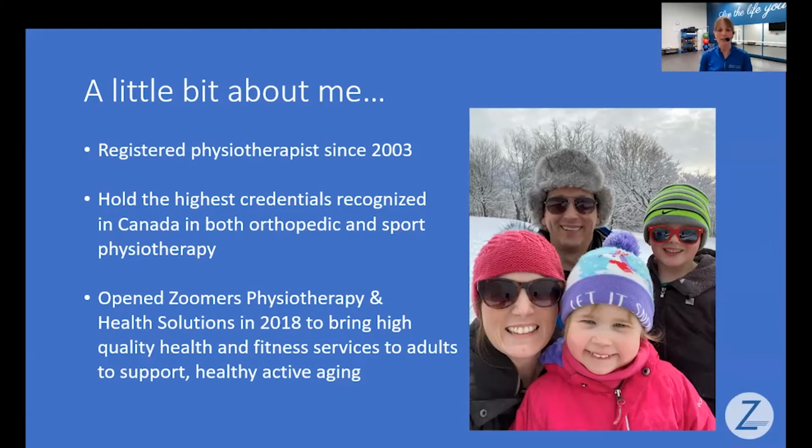And so this is a picture of me and my husband, Gord, and our two children, Oscar and Hazel, who are currently 6 and 4. And this was a day that we were out sledding this winter, one of their new favorite pastimes for sure.